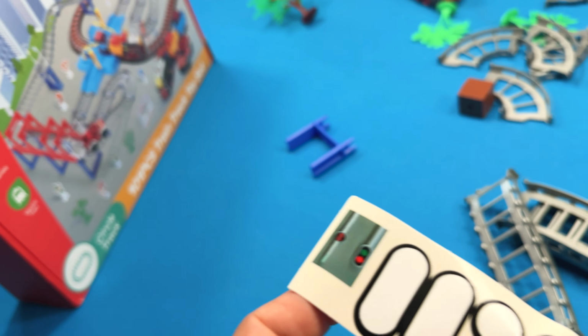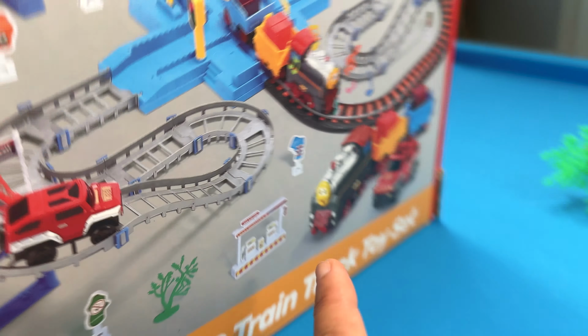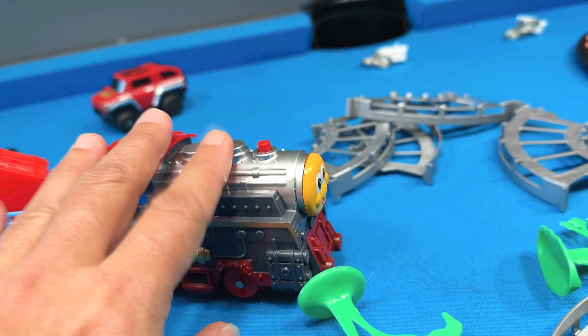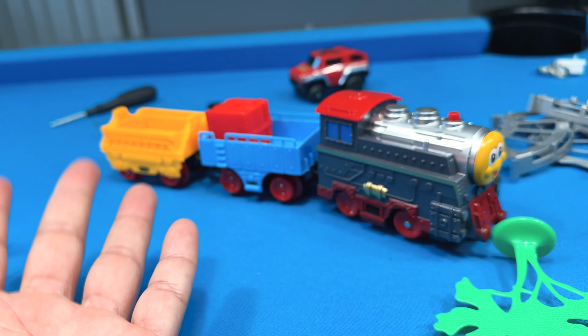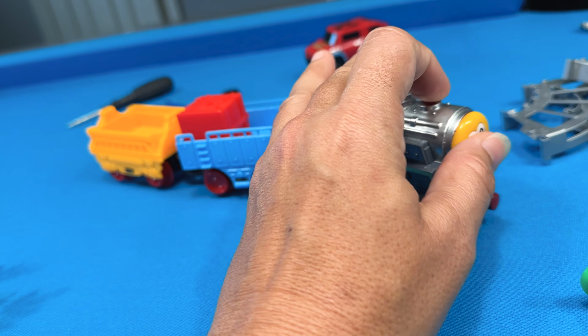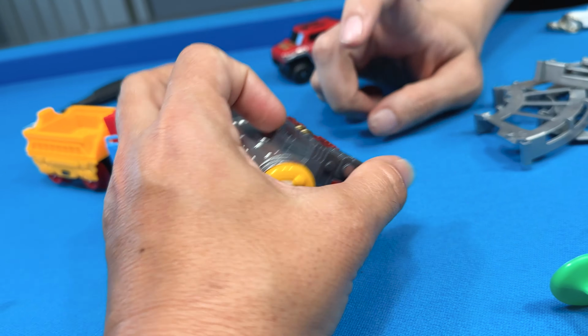Couldn't help but notice as I was trying to find out where this was. That's got song notes. It makes noise. What's wrong with that? I saw it before you got to. It needs batteries. What do you mean? Word!